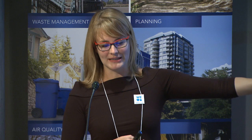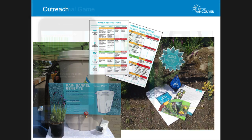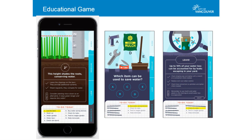So on the bottom here you see this is our gold lawn kit. It's got a little flower-shaped sign. It's quite small. It's about this big. Something they can put in the front of their lawn. It says, I'm going for gold. I'm choosing to save my treated drinking water for cooking, cleaning, and drinking. And then the kit also includes a beautiful swatch thing from Van Dusen Gardens, which shares a bunch of water-wise plants and water-wise tips for your lawn and garden.